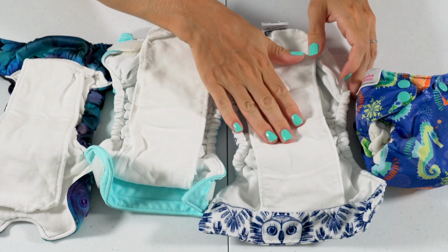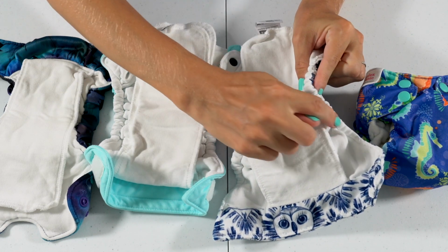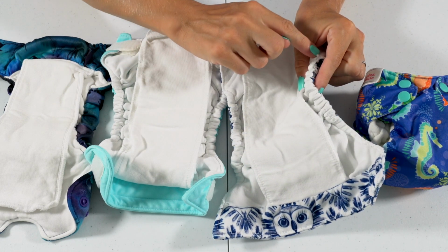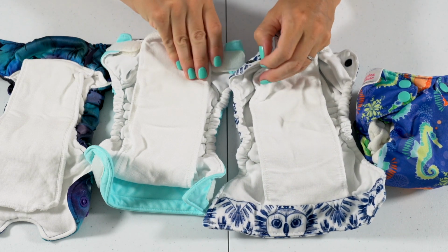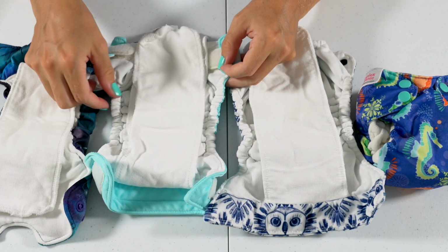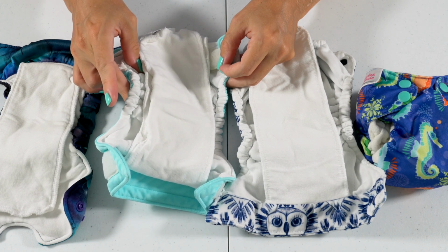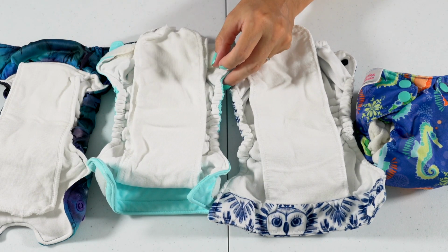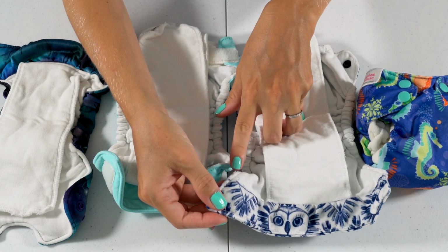Right now when I'm showing these to you, I am noticing some edge wear here. That can happen more easily with natural fibers, like 100% cotton. And these went through a lot of washes. In the early newborn stage, I was washing our cloth diapers daily. So he was wearing these all-in-ones every night and I was washing them every day. So they did get some wear and tear on them already.